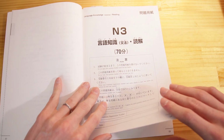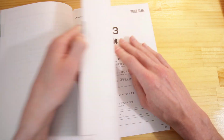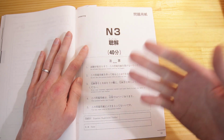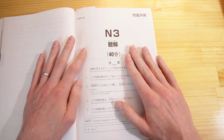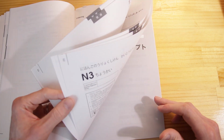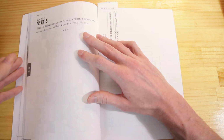After the vocab section there's a listening section. They're also indicated on the side, so it's easy to find your way to the correct part. So we have our listening, chokai. For this you have 40 minutes, and on the official test you don't hear the same thing twice, you only hear everything once. The listening consists of 14 pages and you have 40 minutes. Basically this includes pictures, only the question parts. To be honest, there's not much I can show you because this book is really all filled with questions. It is an official test, so there's really not much to show.